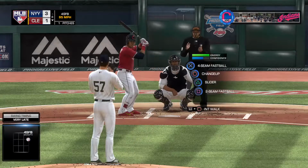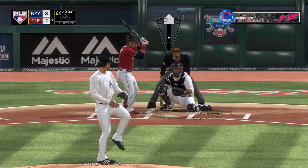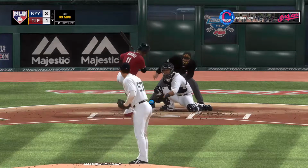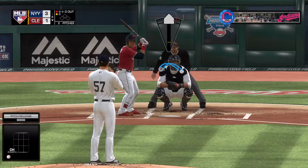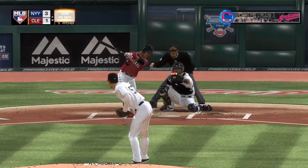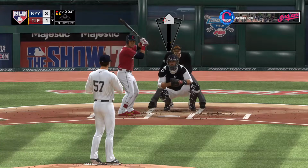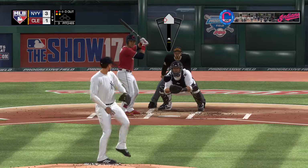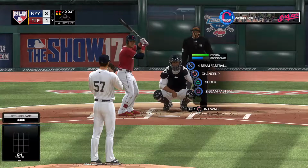Way behind that pitch. It's 0-1. Well, they're still in this game. You know, if they can get somebody on, a broken bat, a blooper, a bunt, and then go for the big ball, they can get something going. But they've got to start with getting somebody on base. This offense needs a base runner and get things happening. 1-2. The 1-2 pitch. Off-speed pitch in the dirt as he takes it for a ball.